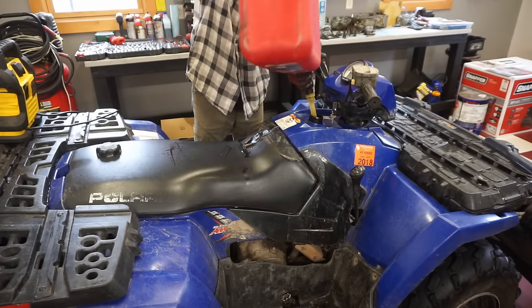Look at that. Look how much I can move that. It's kind of hard to focus, but you guys get the point. I mean, look at this. So, something's definitely going on with the front diff or the CV axles in the front. I don't know if they're worn down or what.